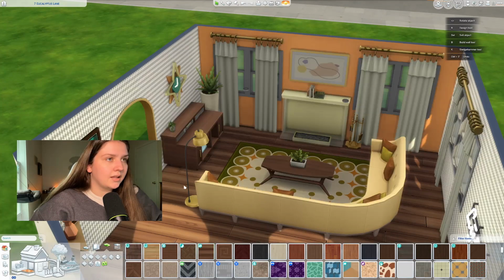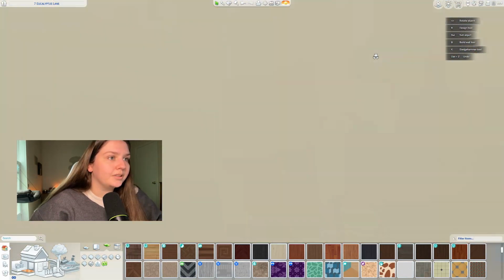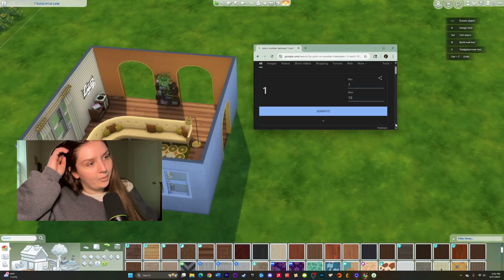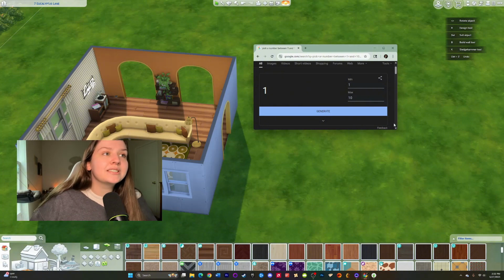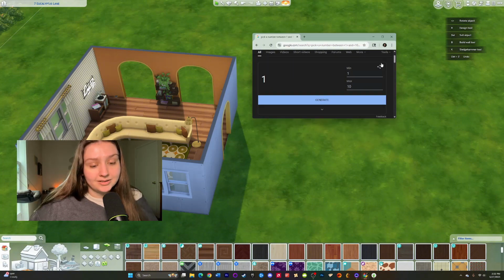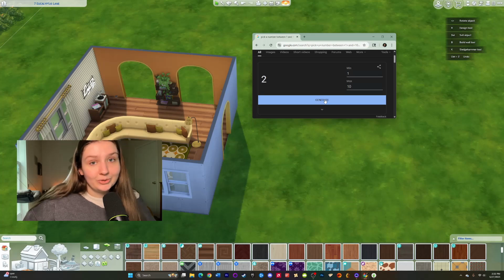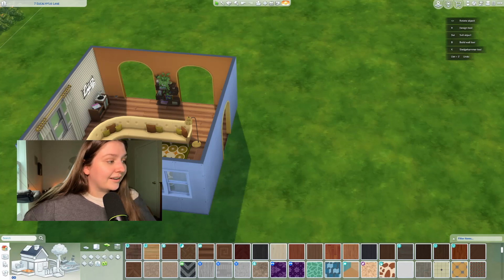I am going to paint the ceilings. Beautiful. Okay, next we're going to spin for our entryway, hopefully where the stairs go, depending on the size. But anyway, first number is going to be 4 by 2. Okay, well, that is an entryway size, so fair enough, I guess.